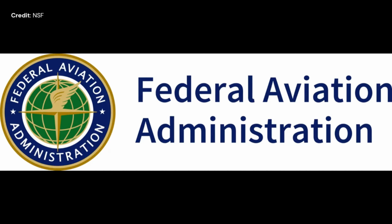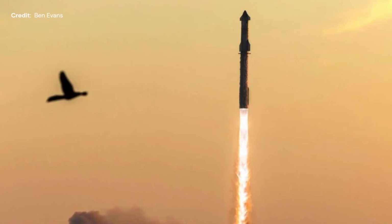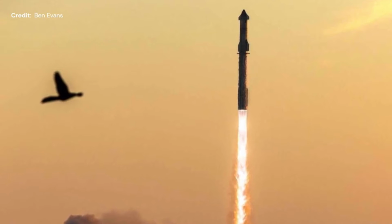And finally, SpaceX has submitted its Starship mishap report to the FAA, meaning that the only hurdle left for the next flight tests is the FAA recommendation from that report and update of the launch license.